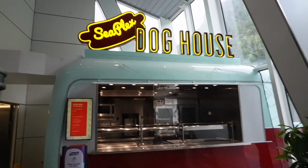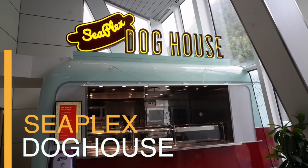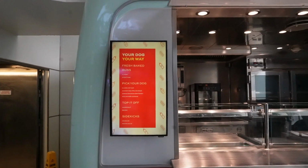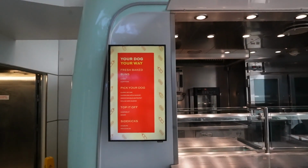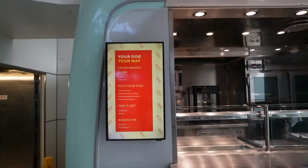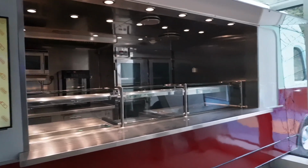One of the complimentary things you can have is the Doghouse. It's not open right now, but you can have a hot dog, chicken and apple sausage, smoked Bavarian bratwurst, or Sicilian pork sausage, topped with sauerkraut or onions, with coleslaw and potato chips as the sides, and all that is complimentary.